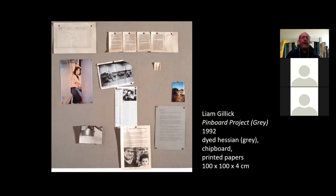But then if we start looking at what's actually pinned here, we see in the upper left something that looks like some kind of diagram, maybe, or floor plan or chart. It's hard to make out, as Graham says. We've got some clippings from magazines, perhaps, a typewritten memo of some kind or document on this gray paper in the lower right, and then some more personal things.